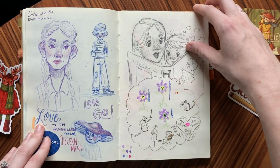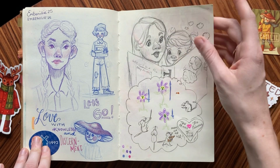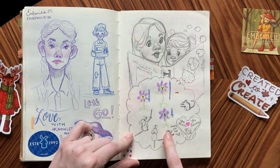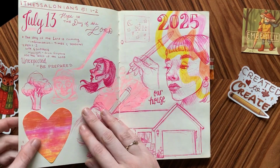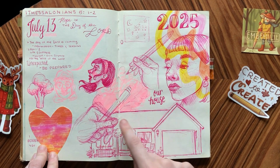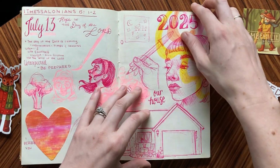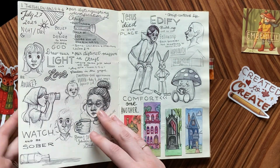It's always fun to get back into pencil after you've missed it for a while. Perry, my original character. We went on a date, and this is what Josh and I drew together. And some more pink sketches. This page is kind of lame, but I really like this part. More pink sketches, unfinished sketches.